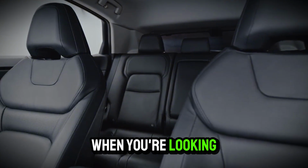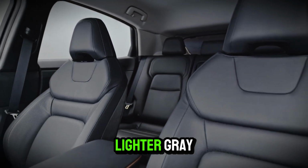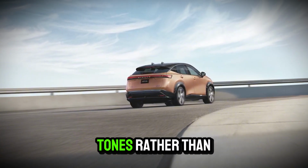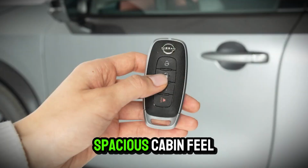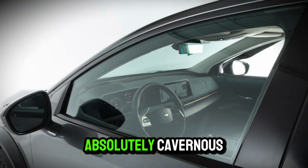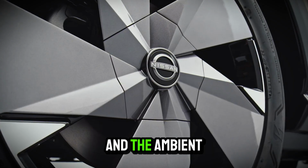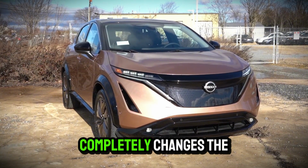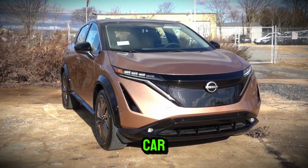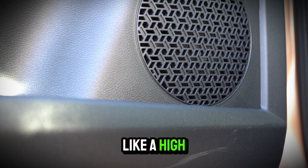Furthermore, when you're looking at the interior color options, I highly recommend going for the lighter gray or blue-gray tones rather than the standard black. The lighter colors make the already spacious cabin feel absolutely cavernous, and they really highlight the premium wood trim and the ambient lighting that runs across the dashboard and doors. It completely changes the vibe of the car, from a traditional dark SUV to something that feels like a high-end modern living room.